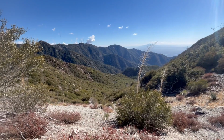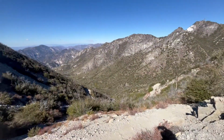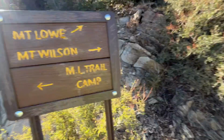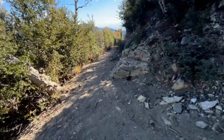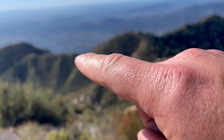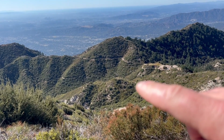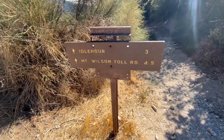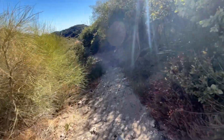All right, there's Eaton Wash, Bear Canyon. The summit to Mount Lowe is actually pretty close up that way, but I'm gonna go down here, try to make my way to Idlehour more quickly. There's Inspiration Point, and that's the Idlehour Trail. So I think I may just go to the Idlehour Trail this time. Idlehour Trail, a couple miles this way.